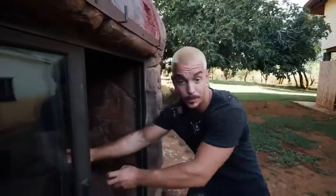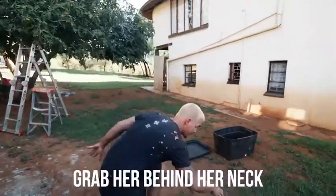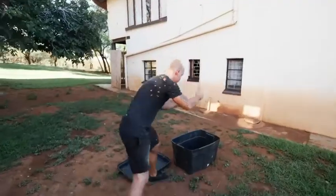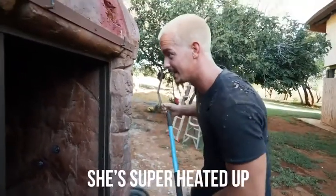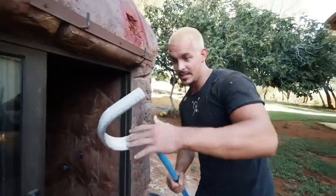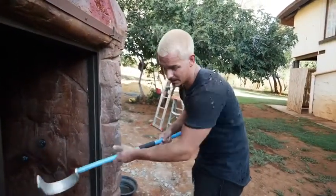I'll first try to pull her out of the terrarium, and then it gives me a much better foundation to grab her behind the neck and put her slowly and gently into the bucket where we're gonna take her to the back of the farm and release her back into the wild. And she's super heated up, man. I'm just gonna use this hook, or however you call it, to pull her a little bit down there and try to take her out.